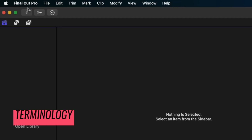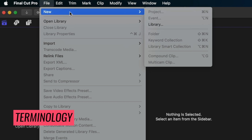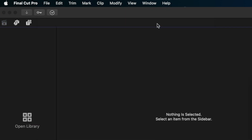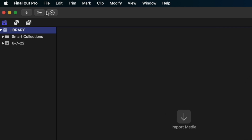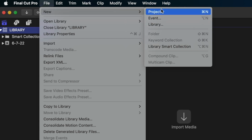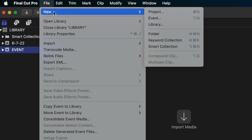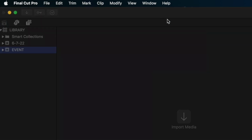All right, so are you ready? I'm going to give you the 3 big tips that I think you really need to know. I'm ready. I'm writing them down. The first one is about terminology. So the first thing to know is that your project, your whole project, is actually called a library in Final Cut. The next thing to know is that your folders, where you have all your media and all your different elements, are called events, not folders. And the last thing to know is that your timelines are called projects.